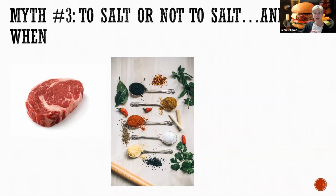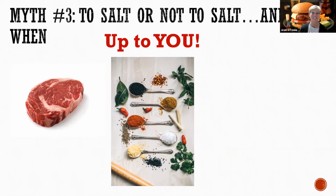Do you salt or not salt before you cook it? Before or after? Not, says Karen. Here says yes. We do it right before it goes on the grill. Salt, no salt, I want to live until 100. All right. Totally up to you.